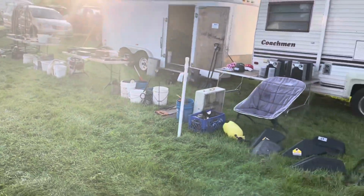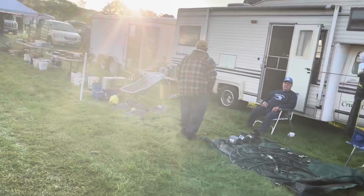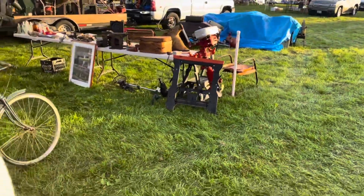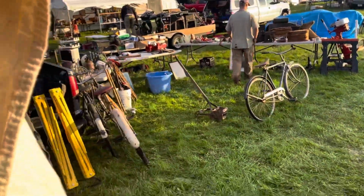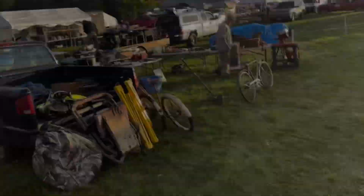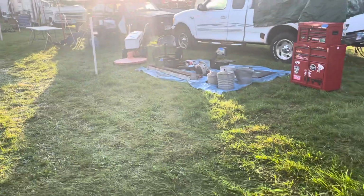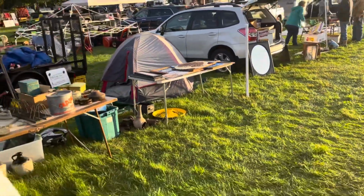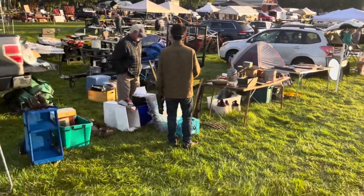Here's a lot of old tools and such. And some older bag of stuff, an old seat. A lot of old compressor stuff. Some old auger, an old bike. A lot of miscellaneous. There's an old brush mower. There are some old signs. The Shell Motor sign's actually pretty cool. People out looking, you see them pointing and looking.